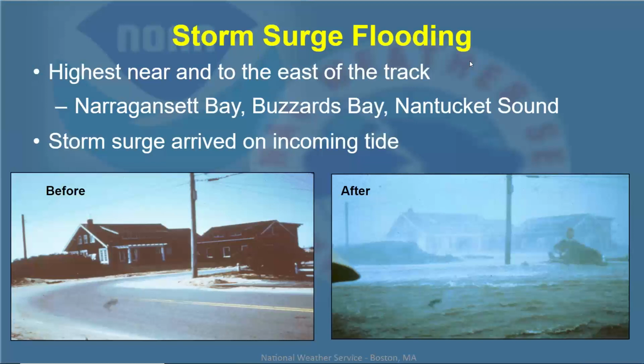And the storm surge did arrive on the incoming tide. It wasn't quite at the time of high tide. It was almost like mid-tide, halfway between low tide and high tide. If it had occurred at high tide, it would have been even much worse. And that's what makes storm surge and coastal flooding so tough here in the Northeast, or really anywhere, is that the time of low tide and high tide is only a 6-hour time difference between low tide and high tide. So, if the hurricane arrives 3 hours later, 3 hours earlier, and it doesn't occur at high tide, the impacts will be much less. So that's what makes storm surge forecasting so difficult, so time sensitive.